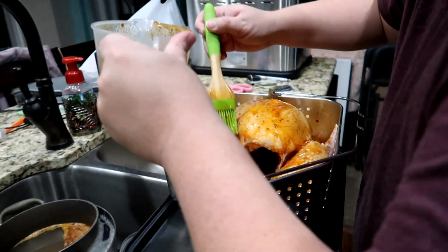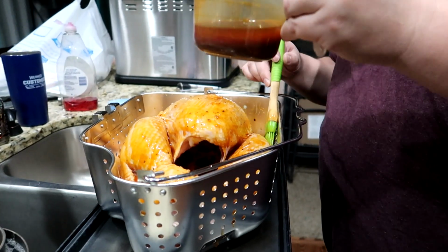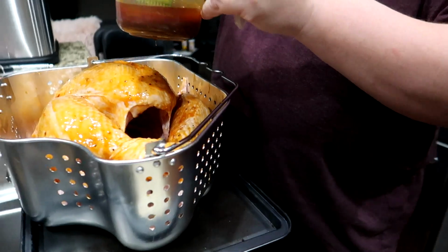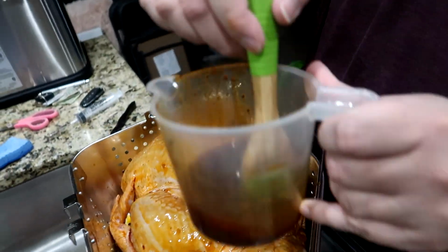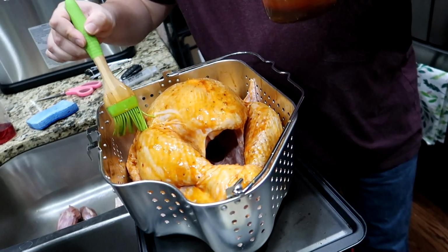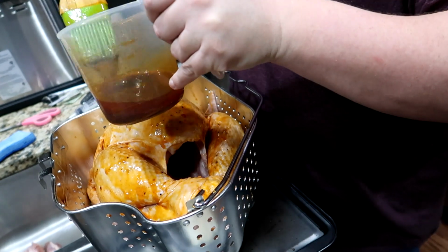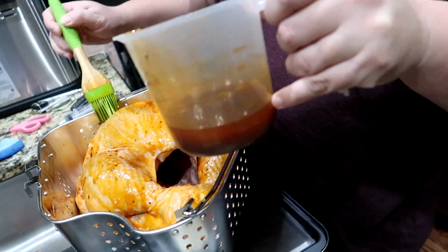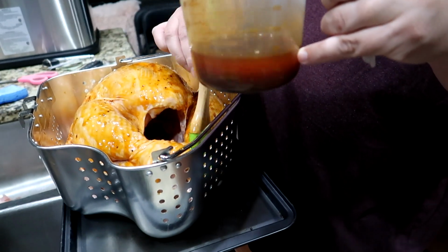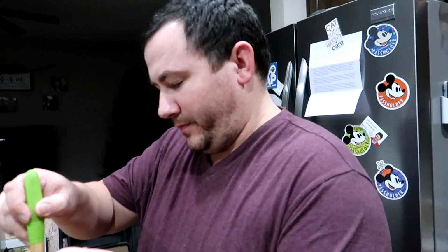Brian's marinating it, because how long is it gonna take to fry it? 3 times 13, so less than an hour. So we fry it because we eat good in this house. We'll show you what it looks like when it comes out. Just wanted to show you the before, right?